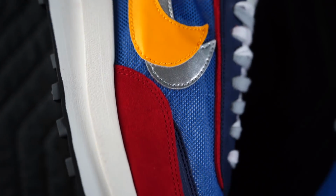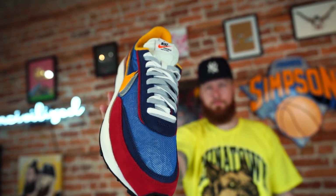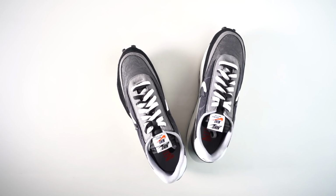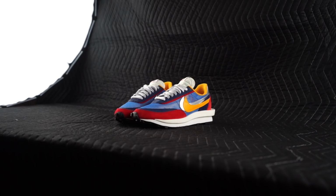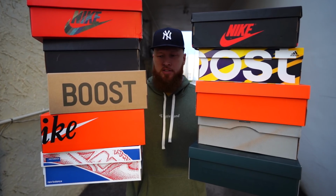The blue and the red colorway, the original pair that released, will probably always be top dog, but there were several other pairs that were really, really dope. Whichever colorway is your favorite, I think it's hard to deny that this was the best sneaker of 2019 and is definitely a great way to cap it off. So Nike started the decade with a boom and definitely ended the decade with a boom. There you have it, the 10 best sneakers of the decade.